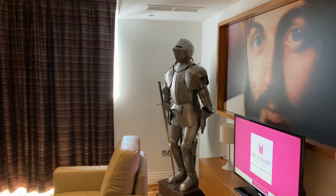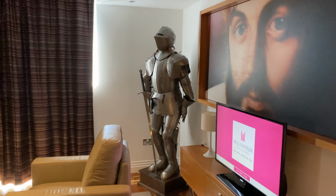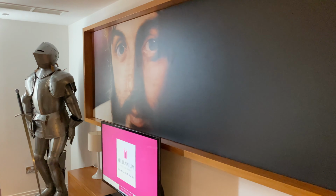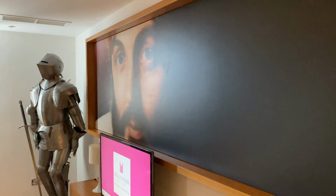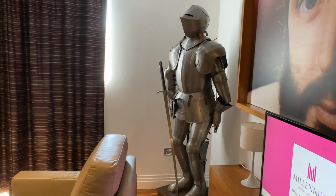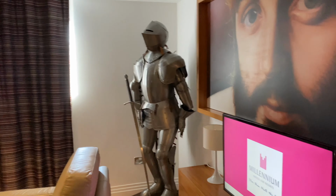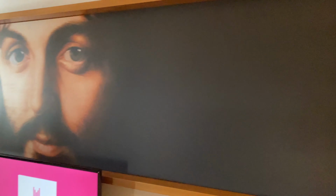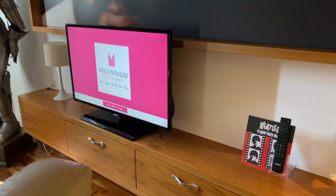The first thing that greets you in your hotel room is a suit of armour and a rather large portrait of Paul McCartney. The Paul McCartney portrait makes sense. I mean, the Paul McCartney Suite at the Hard Day's Night Hotel. Okay, there you go. I'm being a bit dim today. So we have a full suit of armour. We, as I said, have the great man on the wall above us. I'm sure we're going to see quite a bit of him in a suite that is named after him.